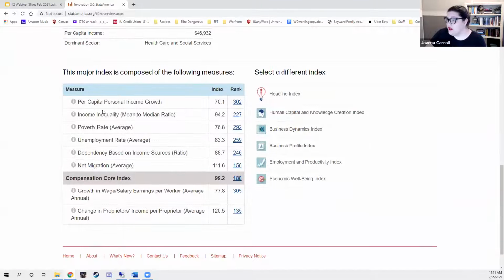Okay, so we'll scroll down here and we'll see all the little components. While it appears that there is room for improvement across the board, there are a few key things that stand out. First and foremost, per capita personal income growth has a very low score compared to other EDDs. The poverty rate is also much higher.